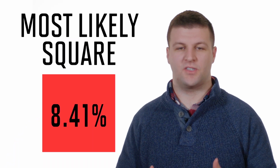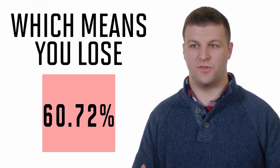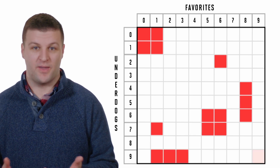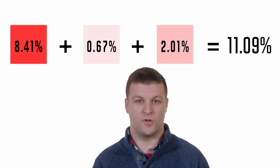So even the most commonly hit square only hits 8.4% of the time. So your odds are relatively good, but if that's the only square, then you only win 8.4% of the time. The best strategy to win squares is to occupy as many squares as you possibly can. So if you buy in, the probabilities of those squares hitting amass if you have more squares.